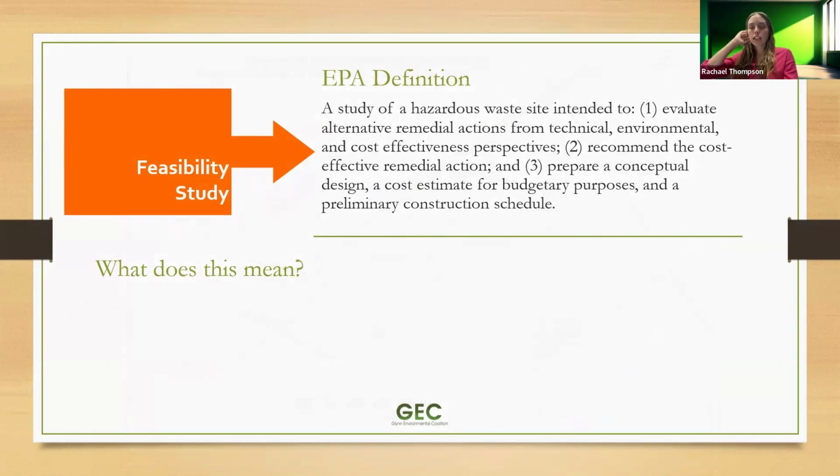The EPA defines this as a study of a hazardous waste site that is intended to evaluate alternative remedial actions from technical, environmental, and cost effectiveness perspectives, and also recommend the cost effective remedial action and prepare a conceptual design, cost estimate for budgetary purposes, and a preliminary construction schedule. Again, there's a lot included in that definition, so let's break it down. So really what a feasibility study is answering is the question of how can we clean this up?